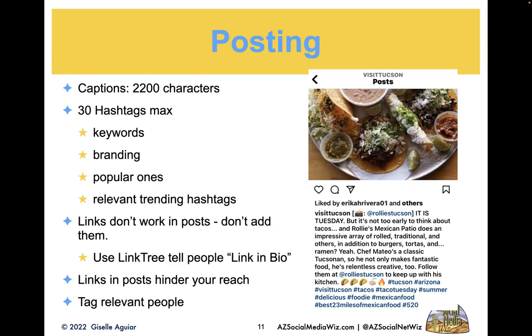And then you also want to tag relevant people. You can tag people on it. I do it a lot if I find a graphic that I like and I want to use it in the story. I will tag the person too, so they'll see the story and then share it, and help move it along, give it a little extra reach.